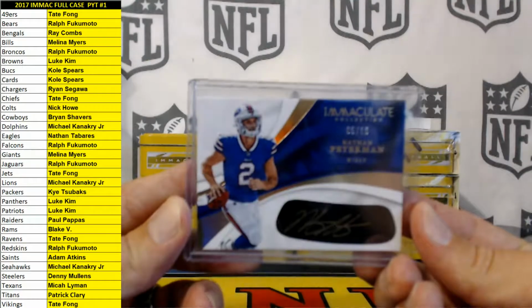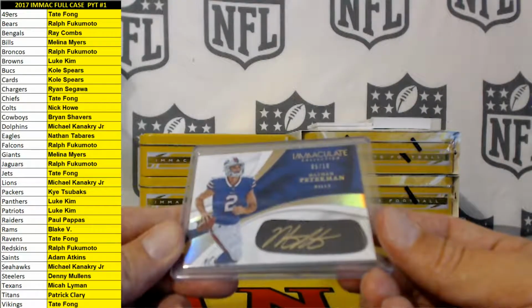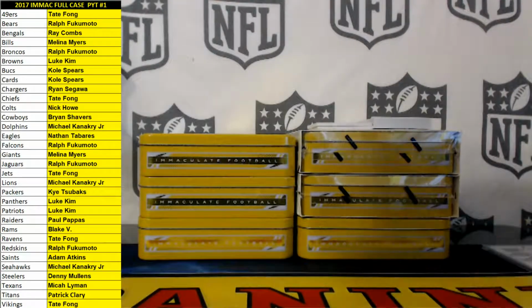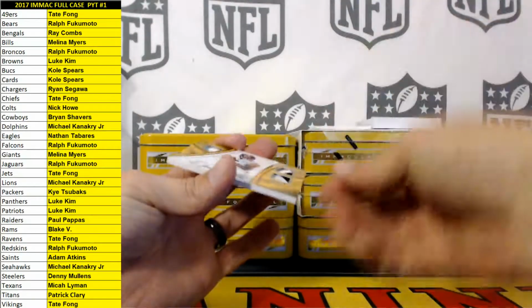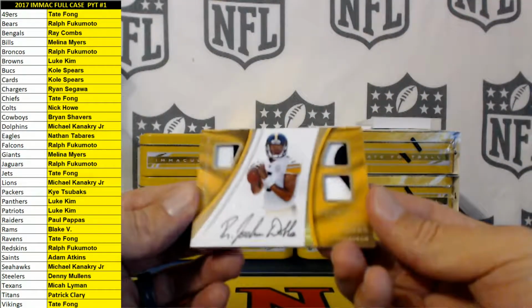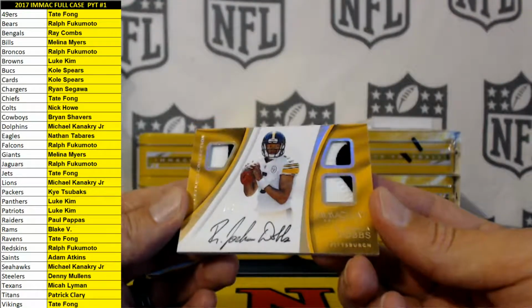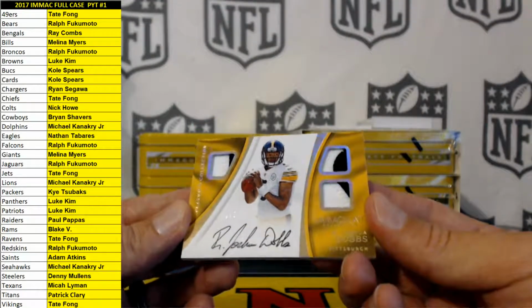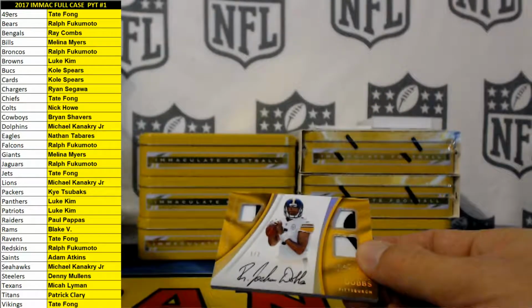Nice hit, Melina. The rookie QB and the wide receiver for the Bills. Yay, nice for the home team. 1 of 2 are Joshua Dobbs. All 3 patches are 2 colors. 1 of 2 on card.